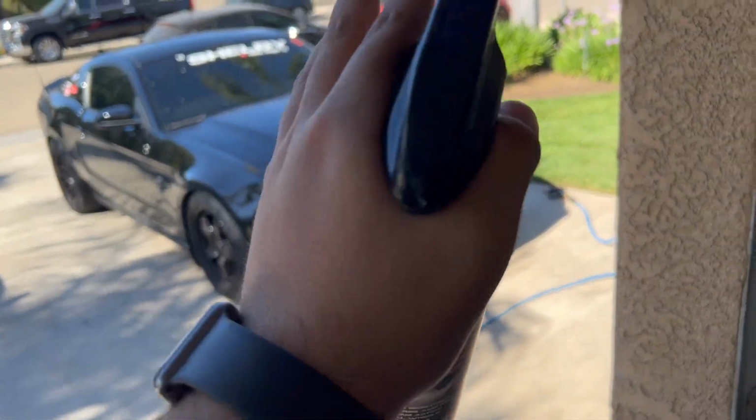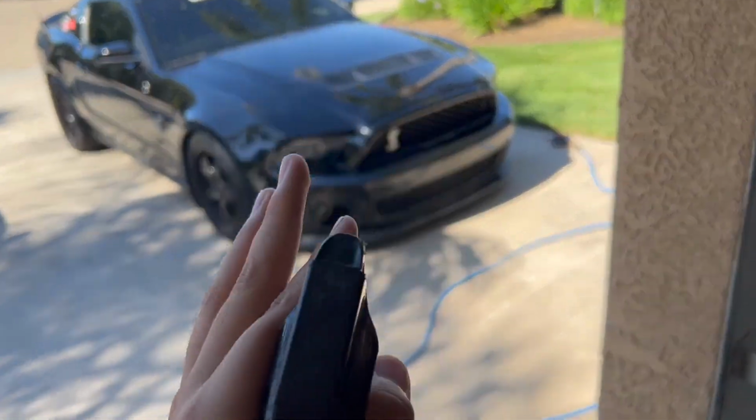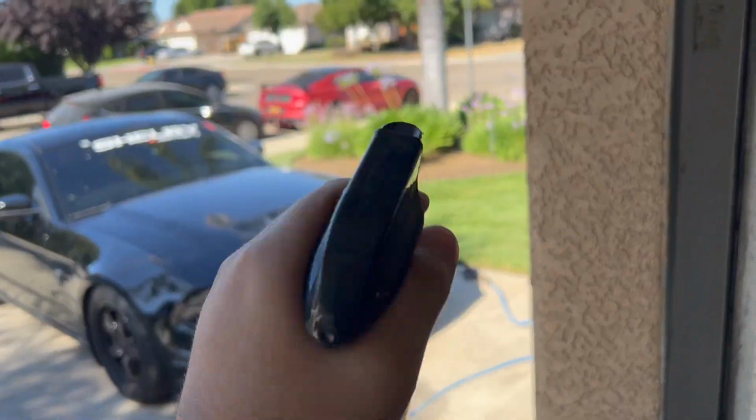That way we can do a little walk around, not too in depth because we will do a full detailed walk around later in a different video. However, we will give you guys a little bit of a peek in there.